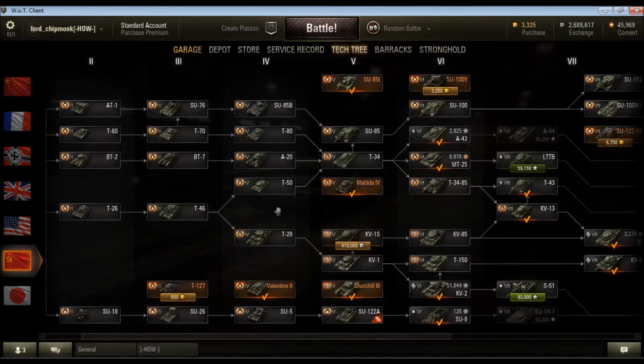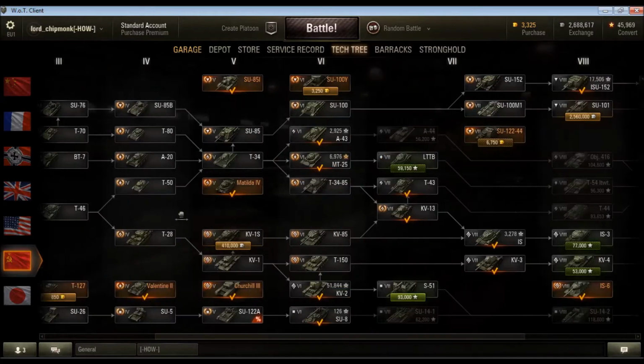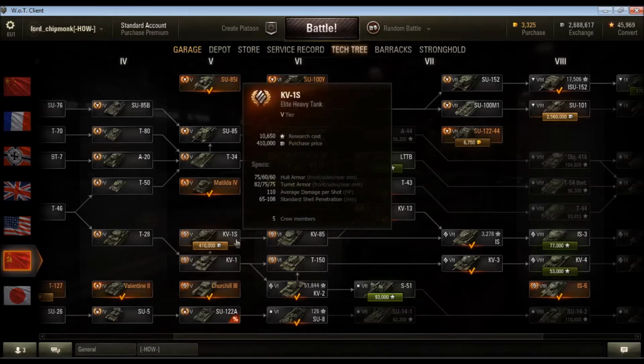Your other option is slightly more convoluted. Again, T-26, T-46, T-28, which in my opinion is a fairly painful tier 4 tank. KV-1, which is a good tier 5 heavy tank, but then you have to sidestep to another tier 5 tank. You don't go to a tier 6 tank, to the rebalanced KV-1S.